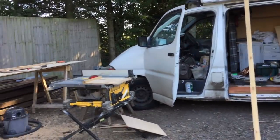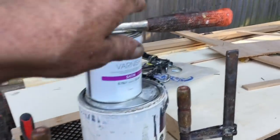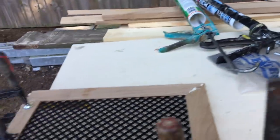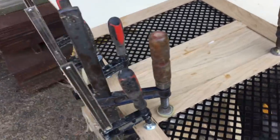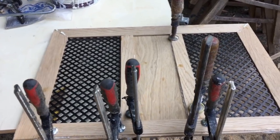Yeah, here we are, all nicely spread out. This should come out of the clamps now. Yeah, that's the little grill for the back there. Speak to you later.